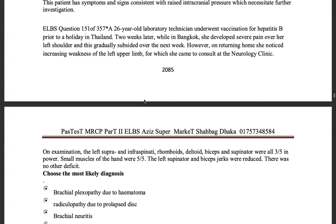A 26-year-old laboratory technician underwent a vaccination for hepatitis B prior to a holiday in Thailand. Two weeks later, while in Bangkok, she developed a severe pain over her left shoulder, which gradually subsided over the next week. However, on return home, she noticed increased weakness in her left arm, for which she came to consult the neurological clinic.